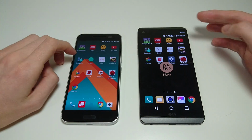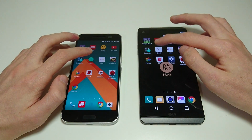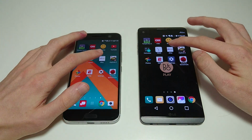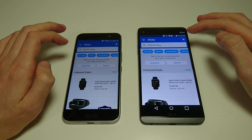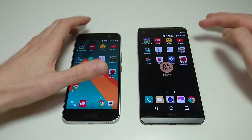And we will be doing a lot more in this app opening, but for now, let's focus on this clock. So even the clock, you see, a little faster on the V20. eBay. V20. Asphalt 8, so another game here.